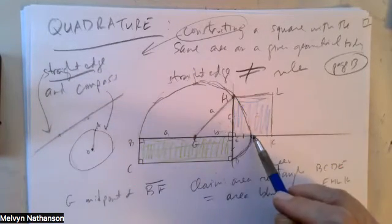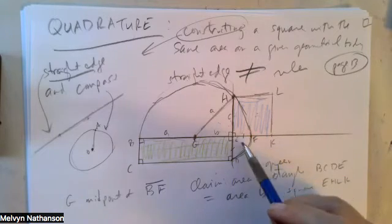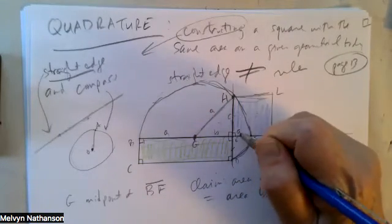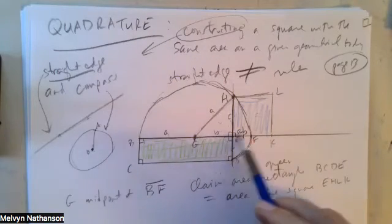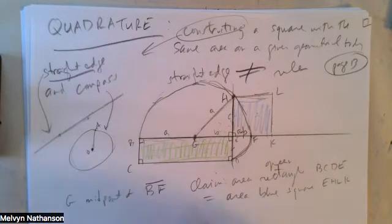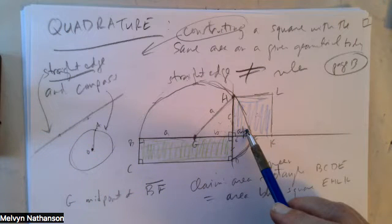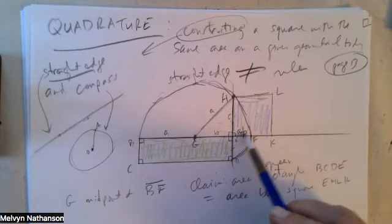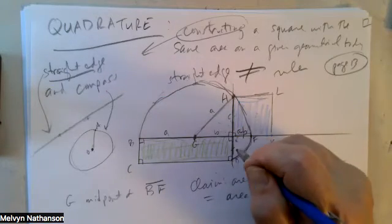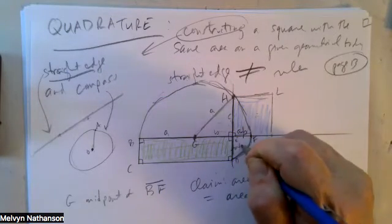From G to F is also A. If this is B, then this has to be A minus B, because these two pieces add up to A. So that's A minus B, A minus B. EF is the same as ED. So ED is also A minus B.